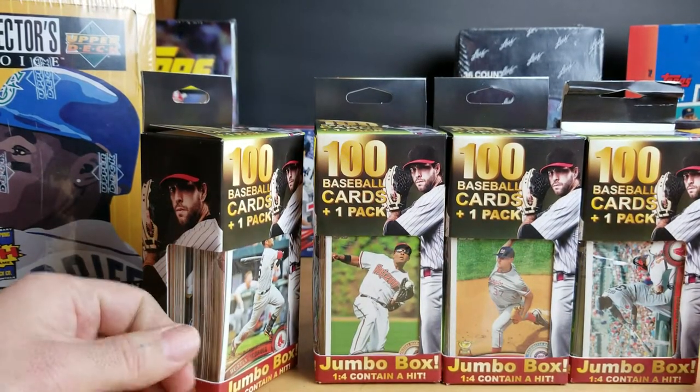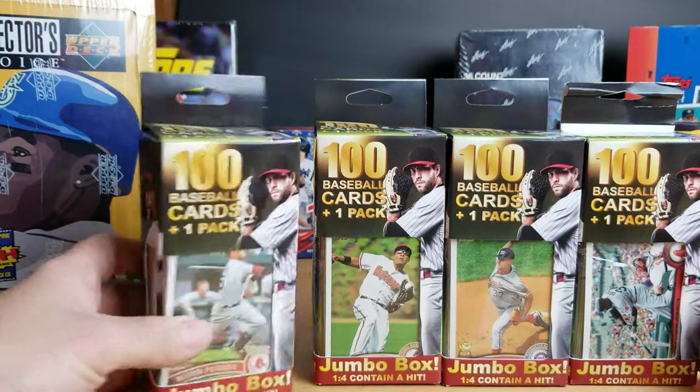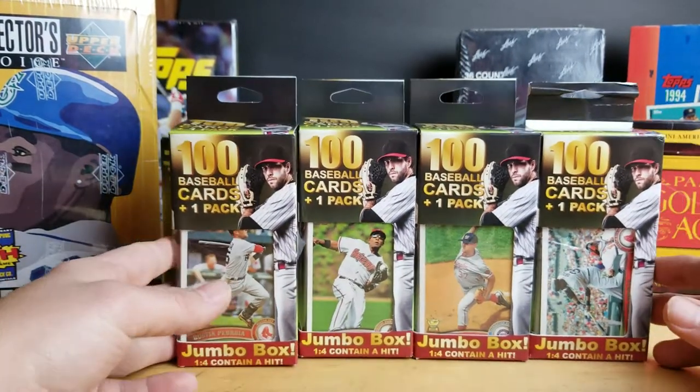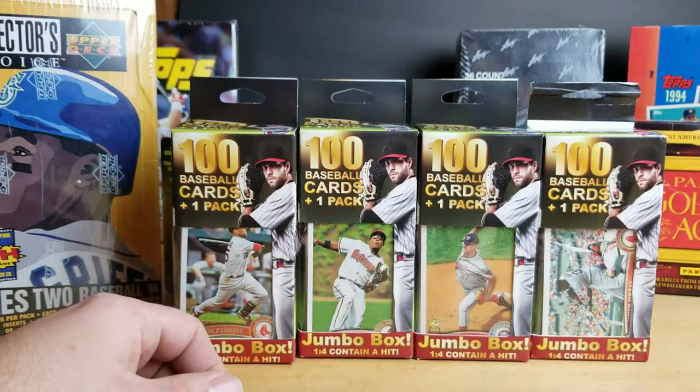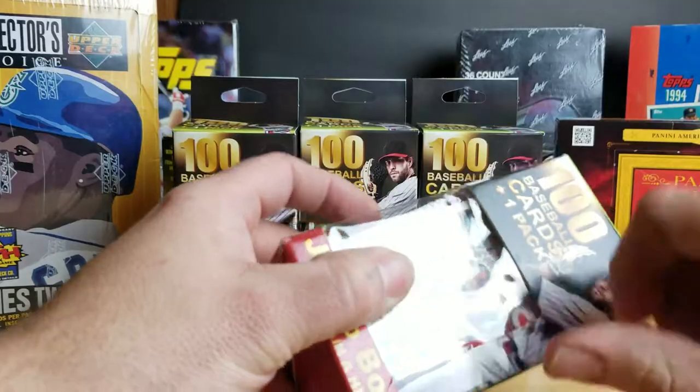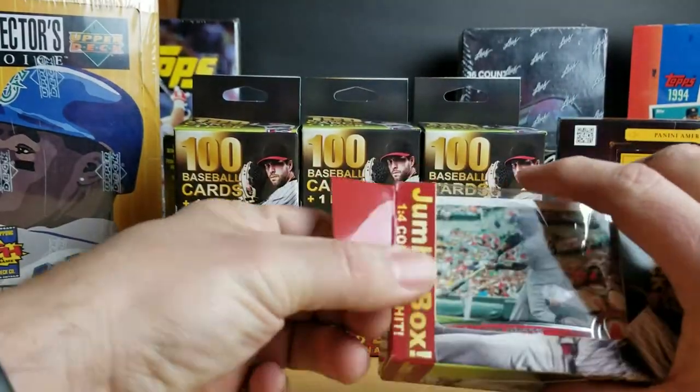I've been told that people have been getting the Trout rookies along with Bryce Harper rookies in these. So we're just going to open up these four I picked up tonight and see what we can get. Hopefully we get something good. We're going to start with this one here. And we'll just go for it.